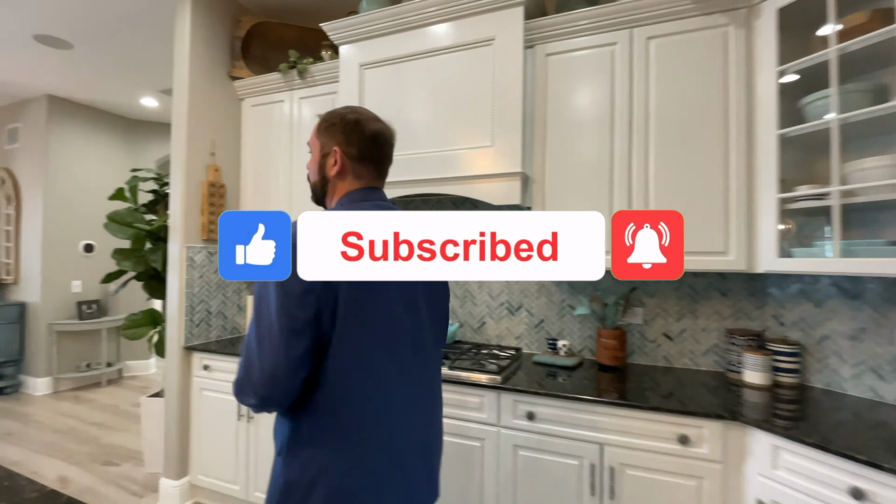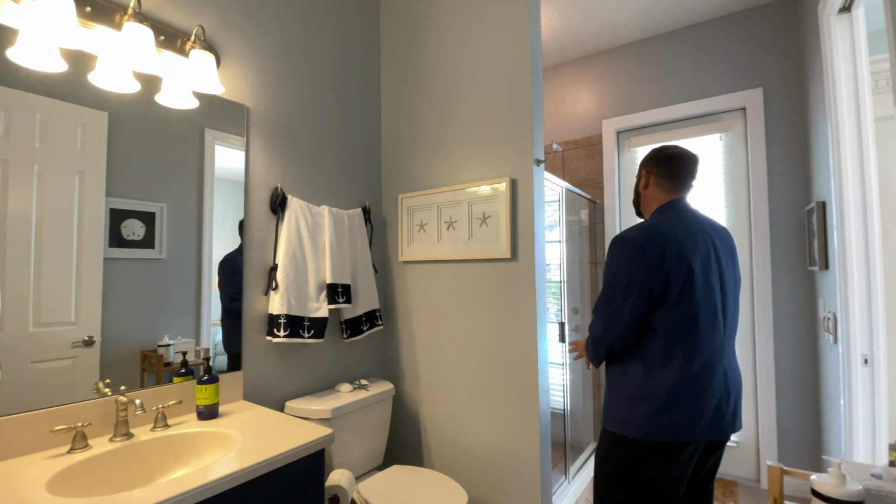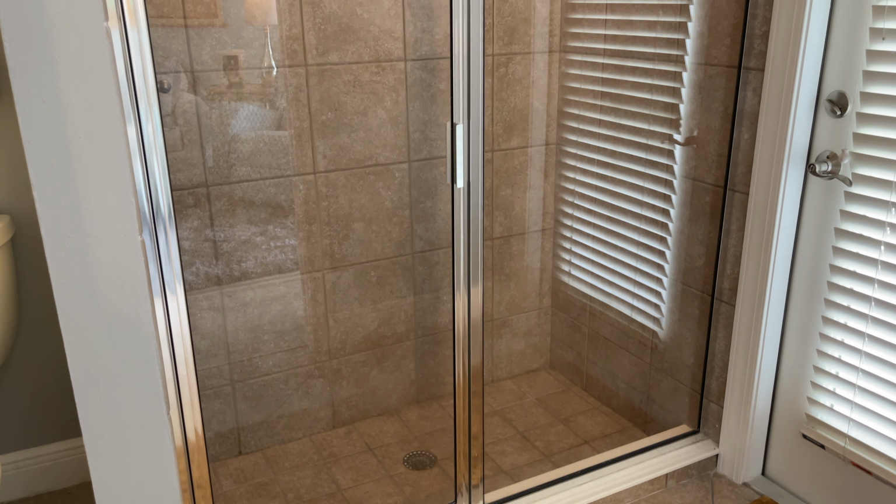So we come over to this side of the home. Let's go ahead and talk about another full bath that we have. So we walk into the full bath. We have the ceramic tile floors, nice blue cabinets, slab surface countertops, of course, the mirror and the light fixture. Next to that, the toilet. And then, of course, we have the shower here on the left side.